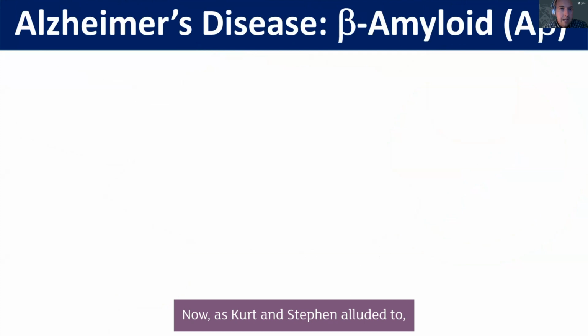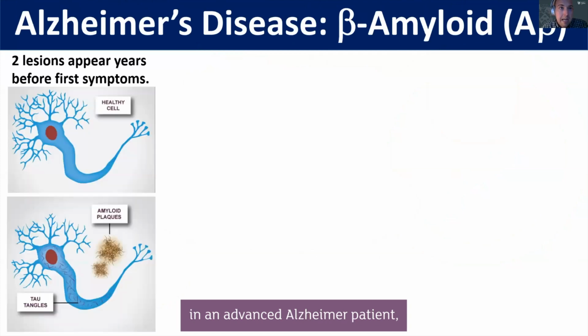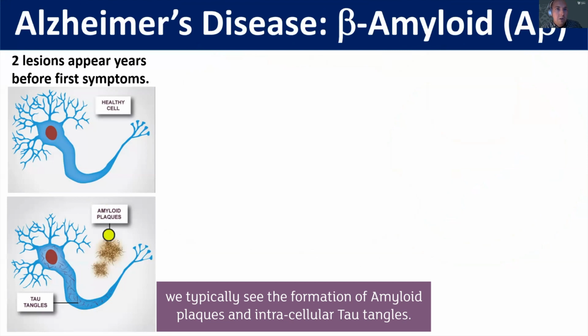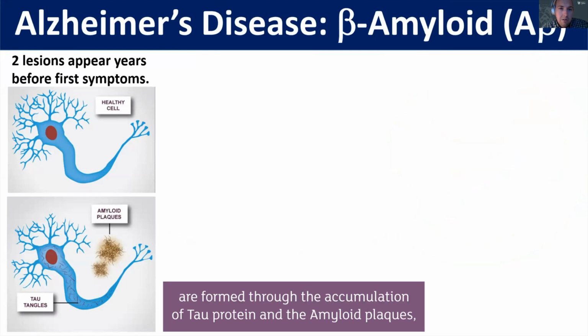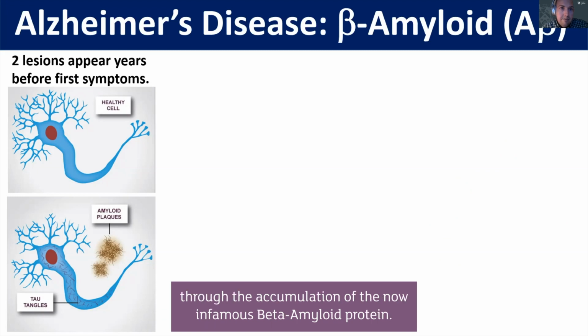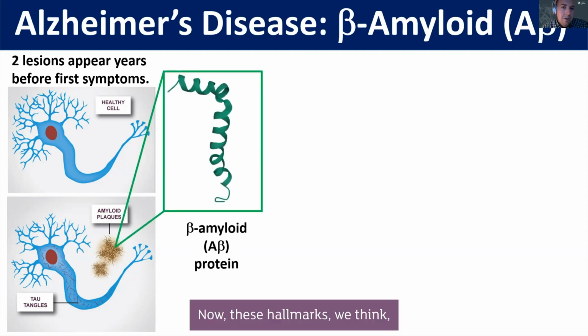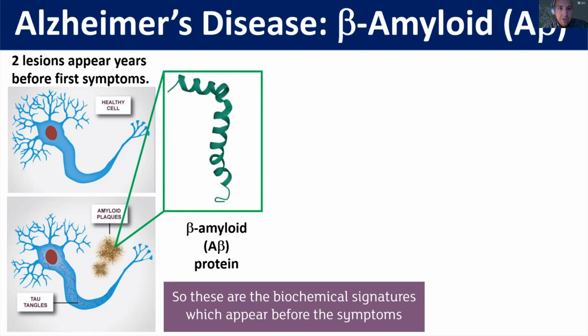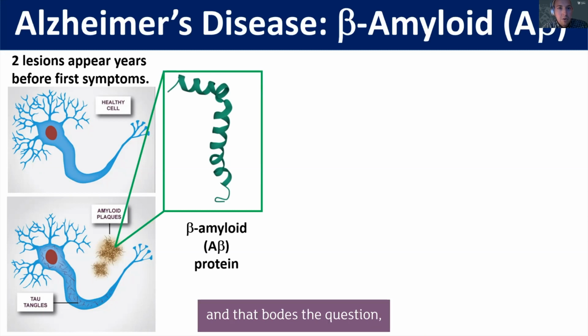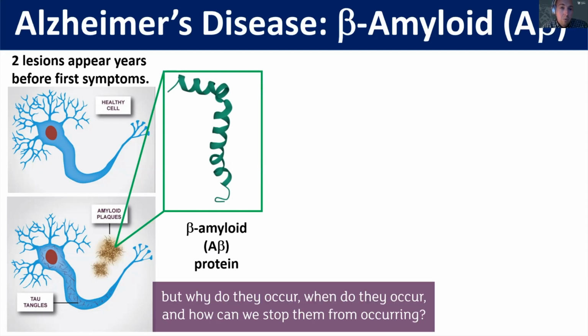Now, as Kurt and Stephen alluded to, in an advanced Alzheimer patient, we typically see the formation of amyloid plaques and intracellular tau tangles. The tau tangles, of course, we think are formed through the accumulation of the tau protein, and the amyloid plaques through the accumulation of the now infamous beta amyloid protein. Now, these hallmarks, we think, typically occur many years before the first clinical symptoms arise. So these are the biochemical signatures which appear before the symptoms. And that poses the question, well, why do they occur? When do they occur, and how can we stop them from occurring?